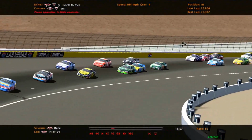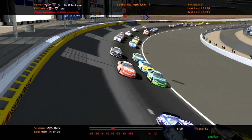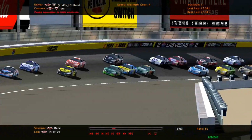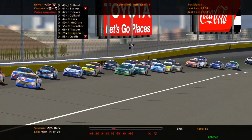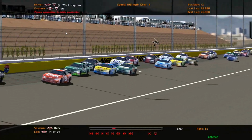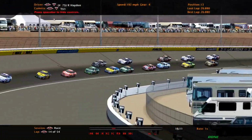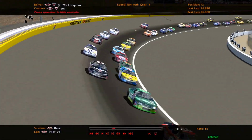And Wes McCall and Joshua Collard are close together. And now Brandon Ross in the 3. He's also on the outside. And Ry Hayden there too, Ry Hayden, who led a couple of laps early on. There he is now in 13th place. Looks like he's going to lose a spot to Dylan Young, who's also on the outside of him as well.